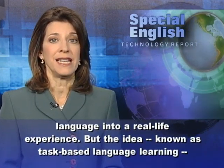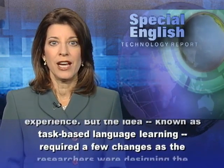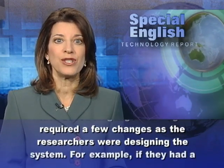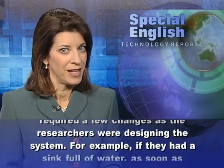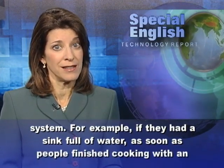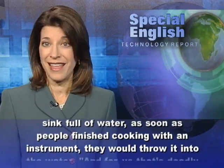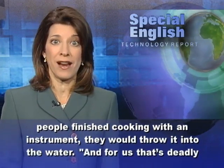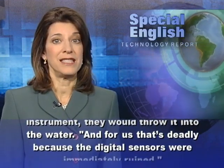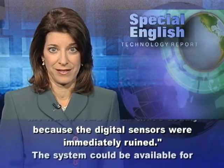But the idea, known as task-based language learning, required a few changes as the researchers were designing the system. For example, if they had a sink full of water, as soon as people finished cooking with an instrument, they would throw it into the water. And for us, that's deadly because the digital sensors were immediately ruined.